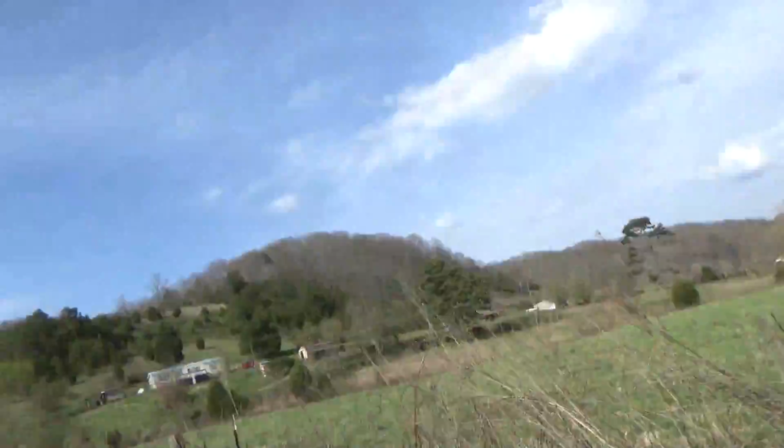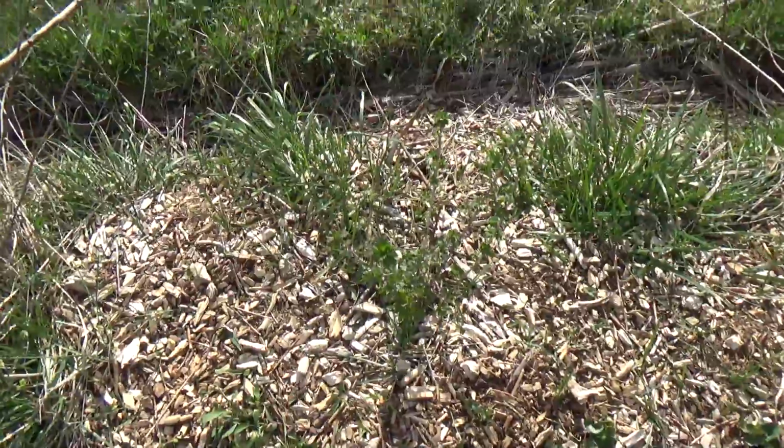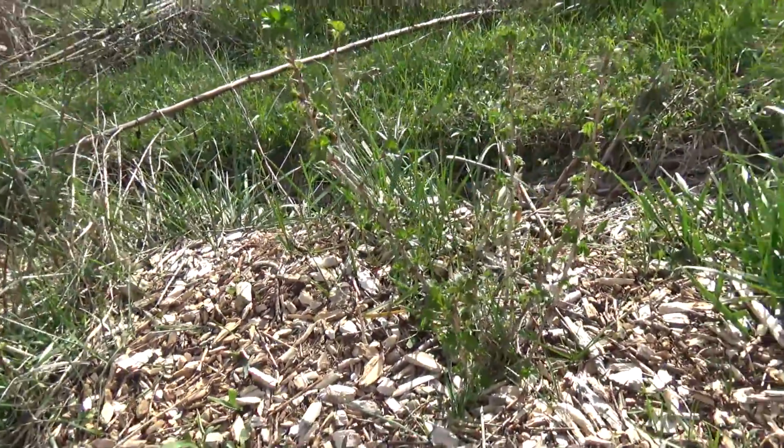And I've got some more spread out in different parts of the yard. And in the little nursery over here, I've got a bunch of them too. So I'm going to show you those real quick. I thought I had some over here though. Okay, here's one of the smaller ones.